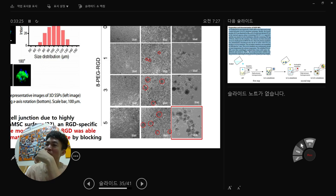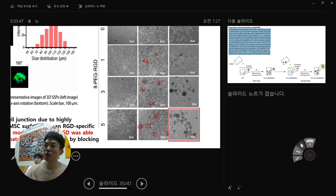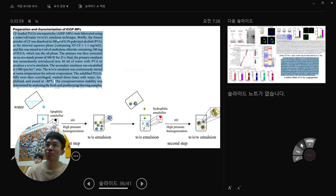But their rationale is that maybe they assume this gel has a smooth surface. And then maybe, like Professor Kim said, we can replace this PEG-RGD with our material, like LDH or graphene oxide, other materials that can give more cell-to-cell junction. Or we can just use a mold. We can use a commercial mold to make the cell spheroid. This is not their originality, actually. They just add one ingredient to increase impact.